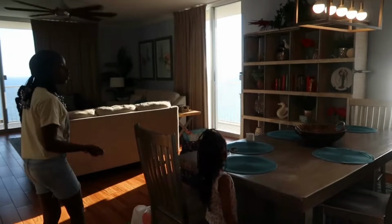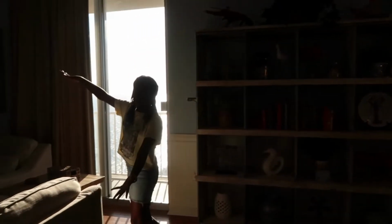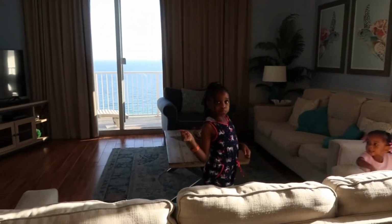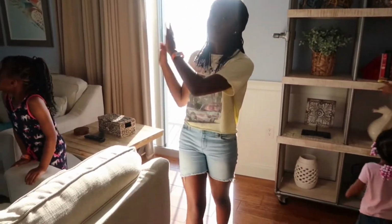So, come on this way. And we have a nice, big, beautiful dining table. It comes with benches and a beautiful chandelier. And then this way we have a bookcase with all the things you need in your life. And over here we have a big lounger. You can chill, sit back, relax with your friends. It also comes with a TV and two balconies to look at that beautiful view.